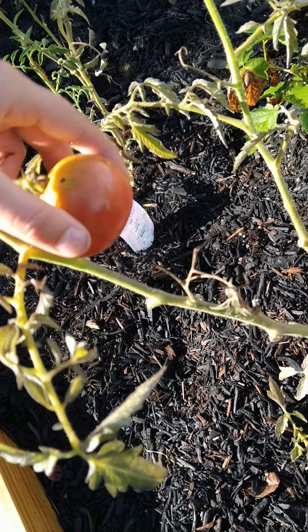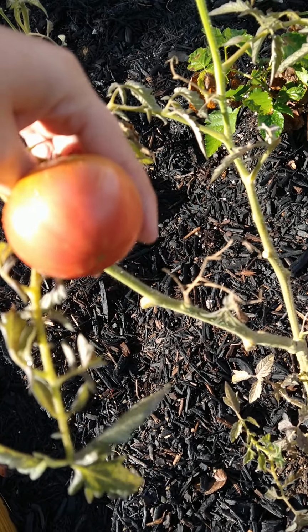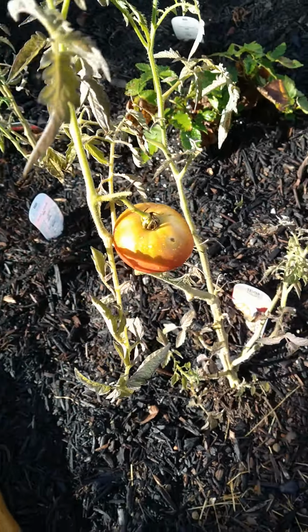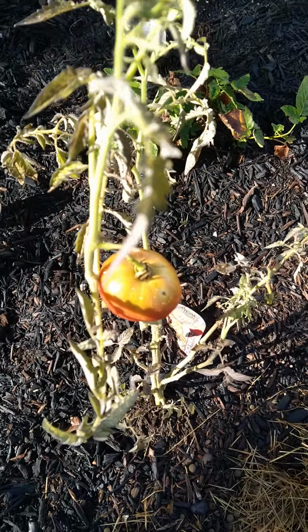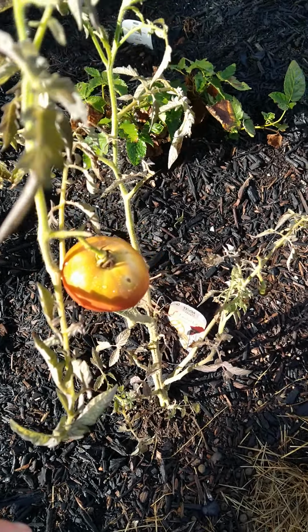Honestly, it looks a lot like a Cherokee purple to me. It doesn't have the complete purpling that a Cherokee purple does, but it does have that same dusky rose color. I think if it was allowed to ripen more, it probably would. It hasn't really got any black on it or darkening, and I think that's because there's actually a grove of trees shading this area. And so I think once it dries up this week, I'll probably come in and cut a lot of these trees down and give it some more sun.